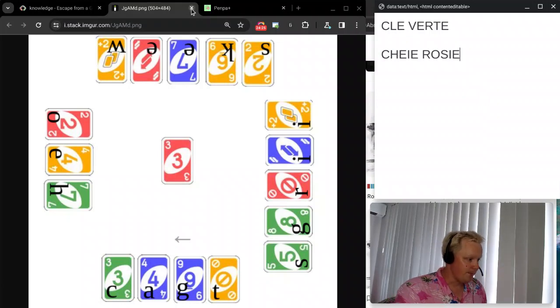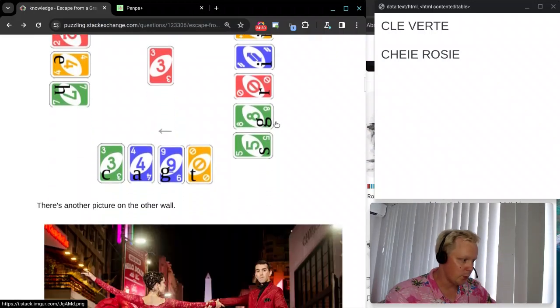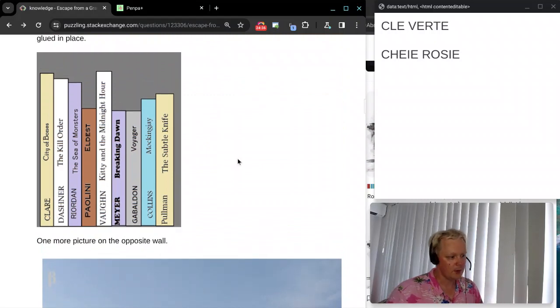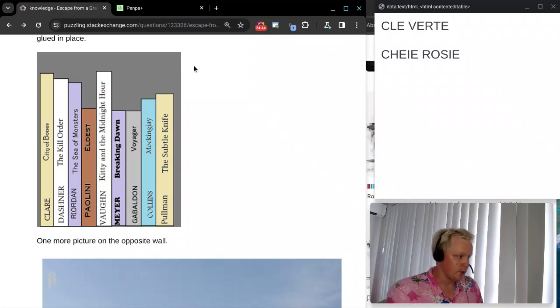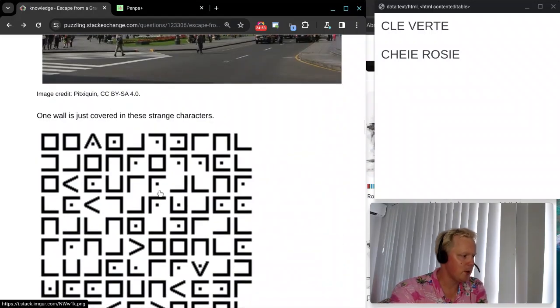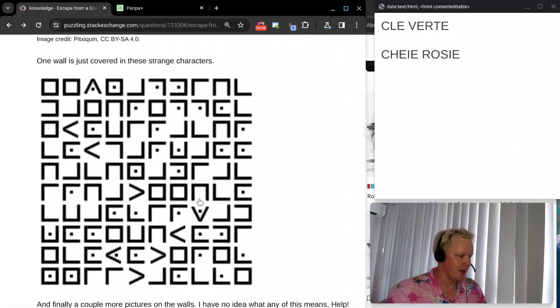So let's close this one, and let's see what we haven't looked at yet. This Tango we used, we haven't looked at these books. Now we are going to need to look up what these books are. Should we do that first or look at this one first? Maybe look at this one first, because I just noticed I have a tab open there for this one. The order doesn't matter. But yeah, let's look at this one first.